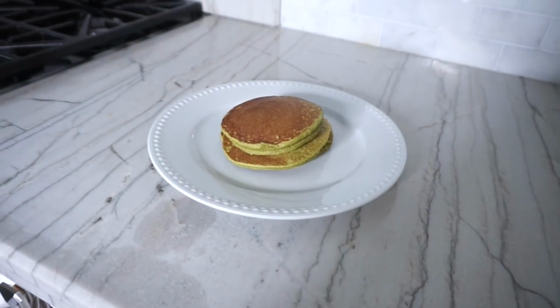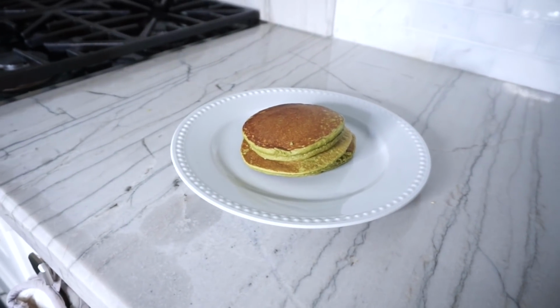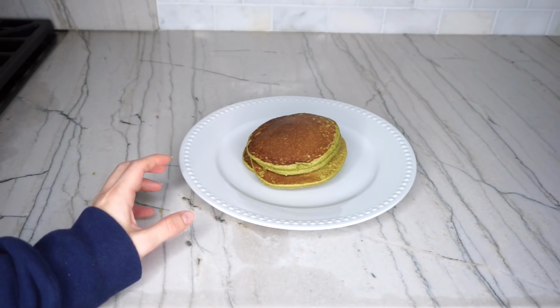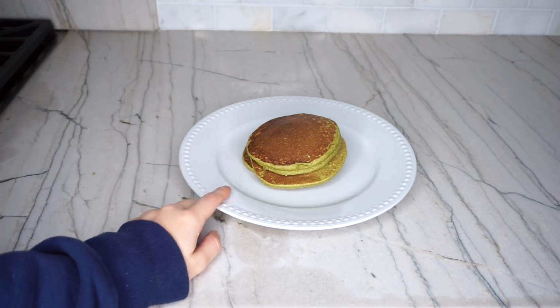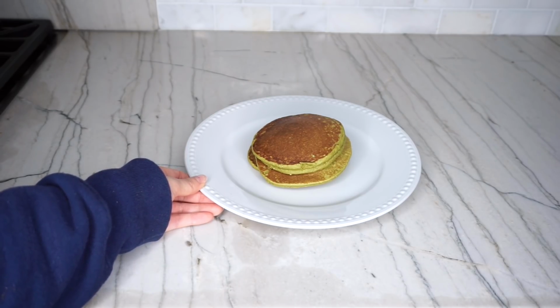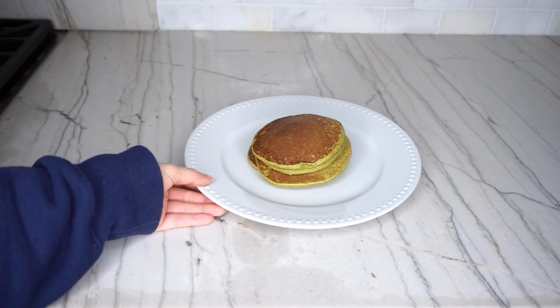This is the completed recipe. You can put any toppings you want, but I honestly just like it plain because the vanilla matcha adds a lot of flavor into it. This is a super quick and easy, healthy recipe to make right in the morning. I definitely recommend these. I am going to do a first impression, so let's see how this first bite goes.